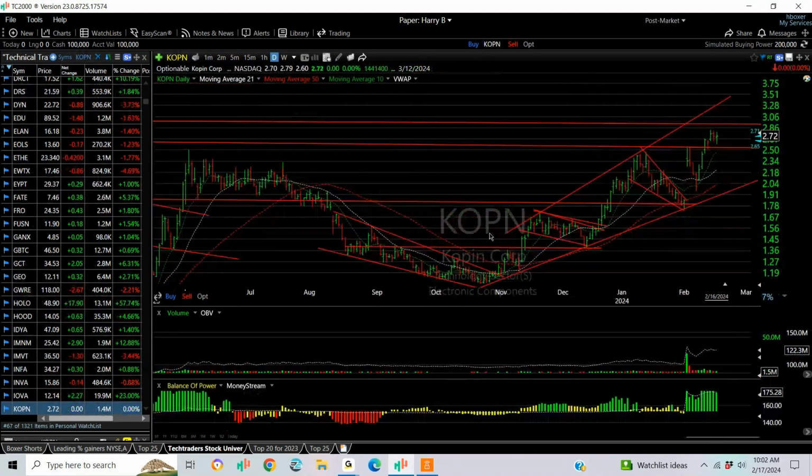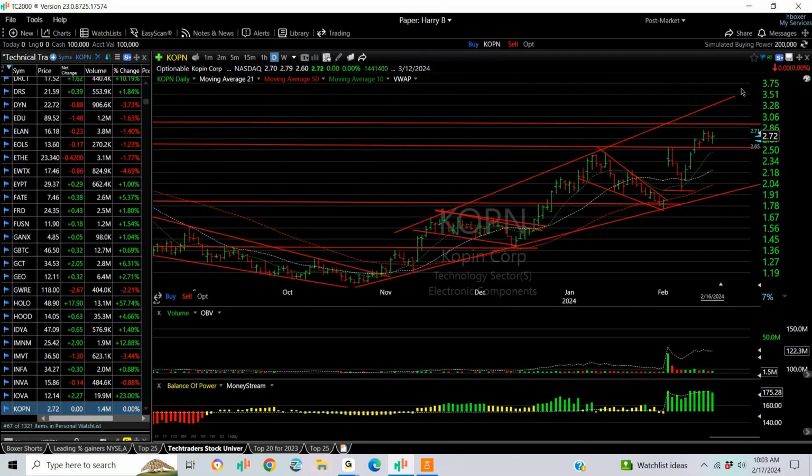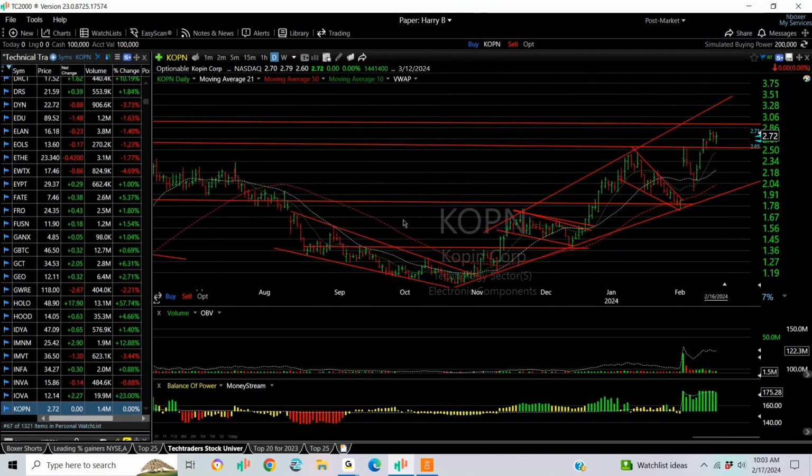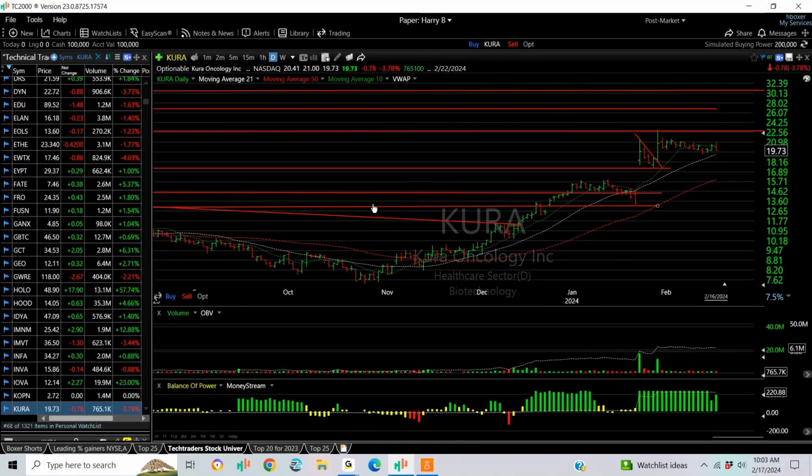Copen. No more hoping for Copeland as it continues to look good. This little pullback had dumbfounded me. But what it served to do is almost fill the gap and then ran up and flagging. I think this is going to go 3.5, 5, 7, wherever, in the next 6 months or a year. I think we're going to have a good performance out of this one.